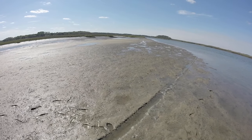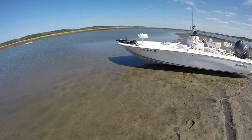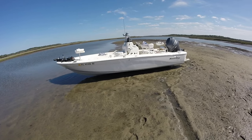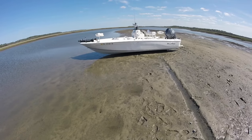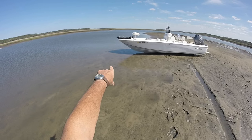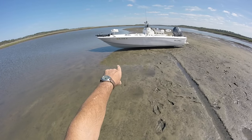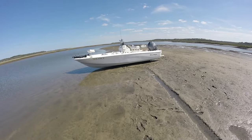Anyway, I just gotta wait for the tide to come back in, guys, and then we'll head back out. But there it is right there, guys, completely high and dry. The front of the boat had like 5-6 feet of sand right out in front of it, but it's starting to come in now, because I can see the water starting to touch the front of the boat now. So hopefully I'll get out of here fairly soon.